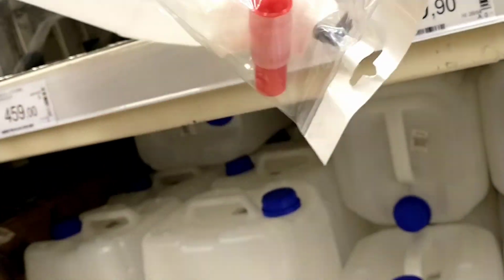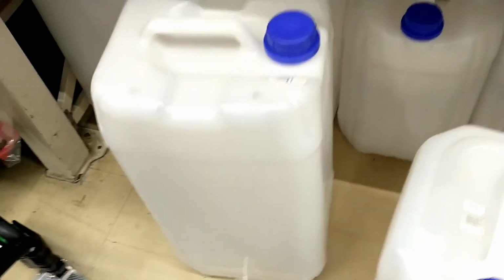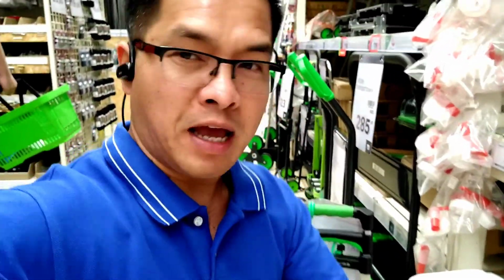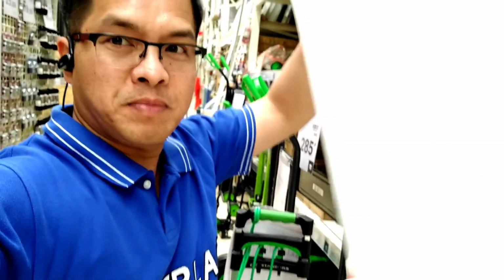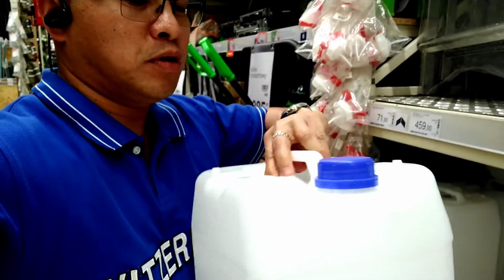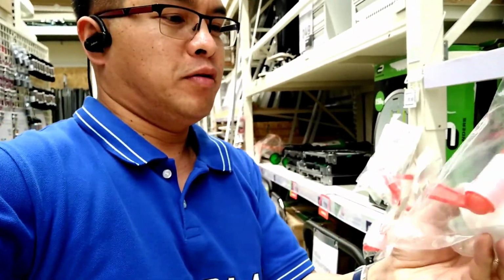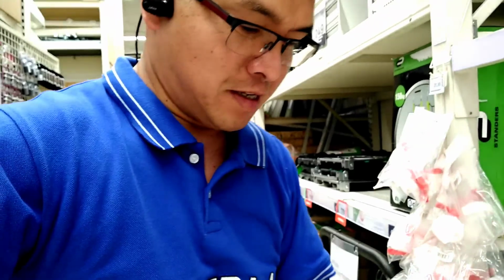This is what we need. Yes, I found it. I found what I'm looking for. This plastic, 30 liters capacity, and this is only 72 zloty. And we need this faucet. 21 zloty. You can find it here in Leroy Merlin for trekkers.